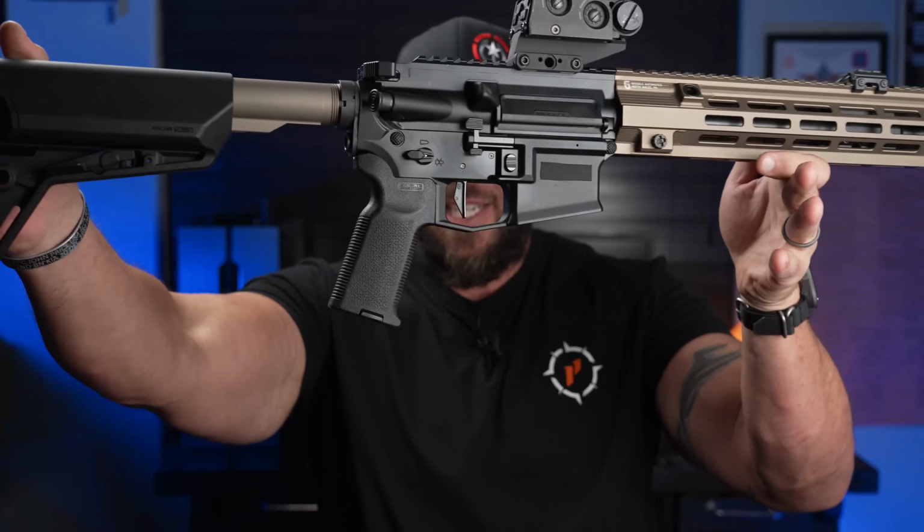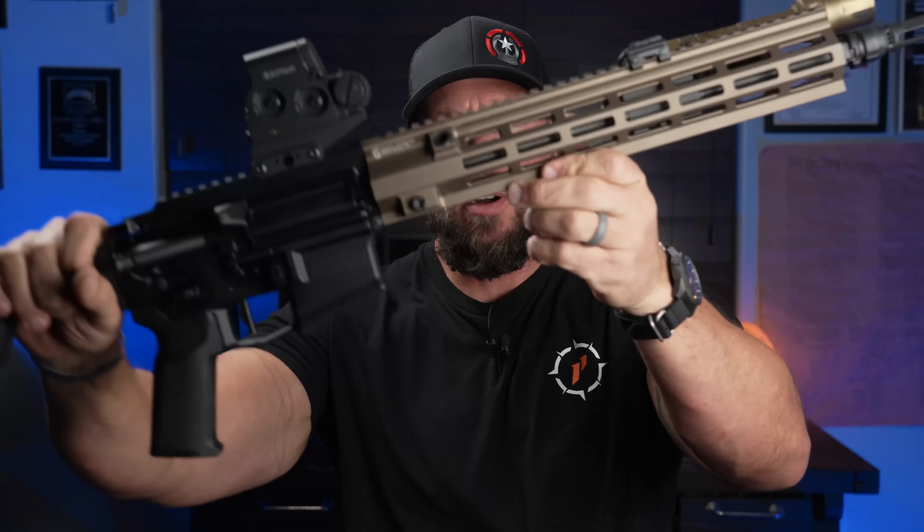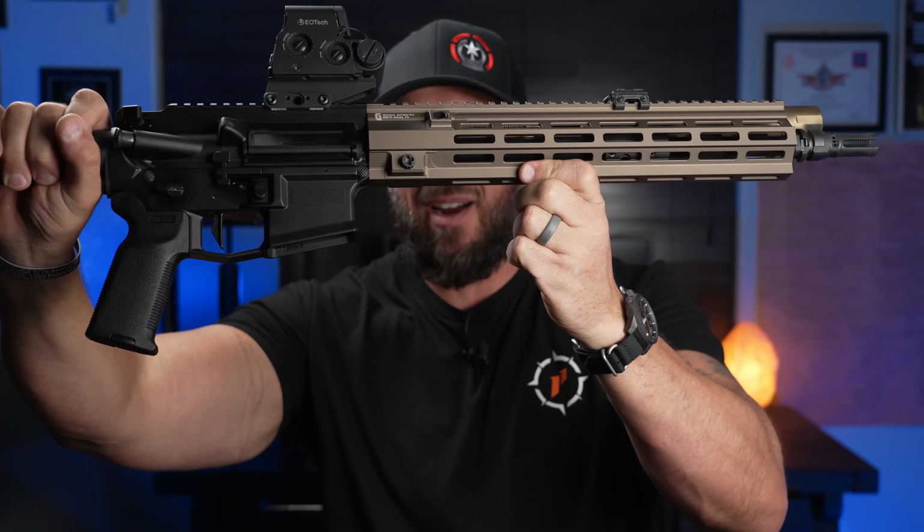Now cue my cloners out there, because we have the BRN-4 right here, which is a near clone to the 416. It's not a perfect clone to the 416, but let's also hear it for that Geissele rail right there, the Mark 15 for the HK416, because it took me like 9 months to get a hold of this rail because I just couldn't settle for anything less than that G-Money rail.